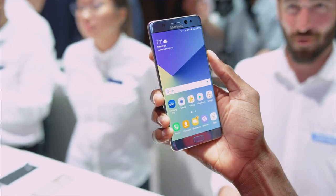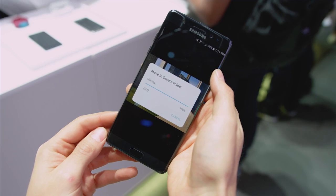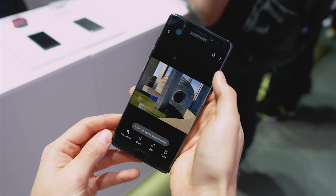Where this does work well though is if you wanted to unlock a picture or a document that's located inside a secured folder, or you can even use this to store passwords to log into websites. The only downside of that is it does require Samsung's web browser to work, so if you're into Chrome or anything else for that matter, you're out of luck. But if you're cool with using the stock browser, then it works as advertised.